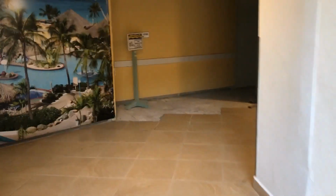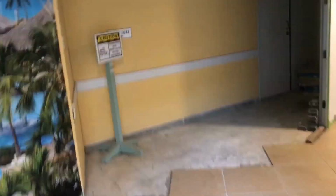It actually looks like they're even doing, let me get out of the wind here, a little bit of construction. So I don't know what this is going to be. It says transition room coming soon. Not quite sure what that is. I guess maybe that's a place where you can go eat.